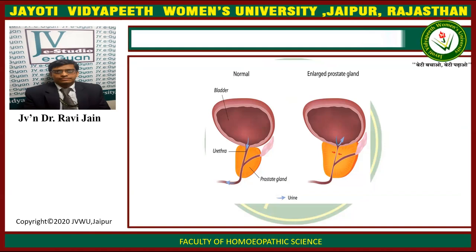In the normal condition, the urine flows normally from the bladder through the urethra to the outside. But as old age progresses, there is enlargement of the prostate gland. It becomes thicker and harder, due to which the passage of urine becomes narrow. The passage through which the urine comes out from the bladder through the urethra to the exterior becomes narrow, and that causes a lot of symptoms in the patient.